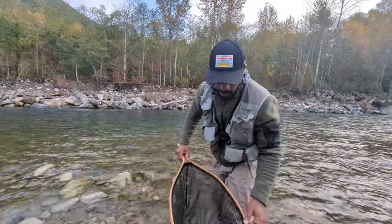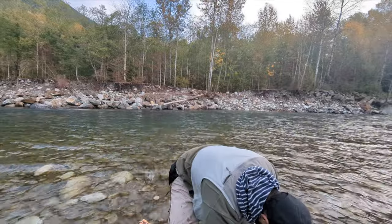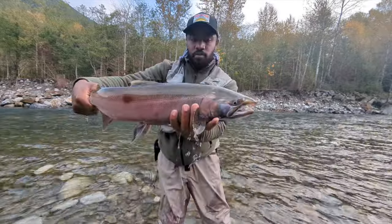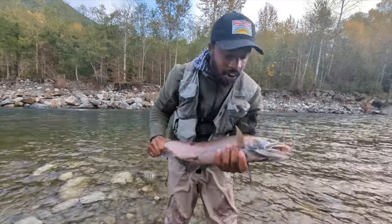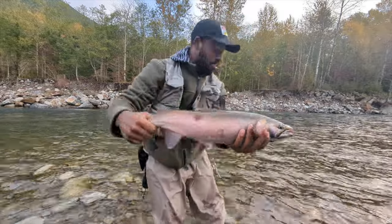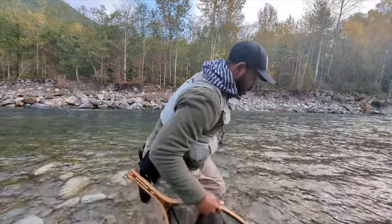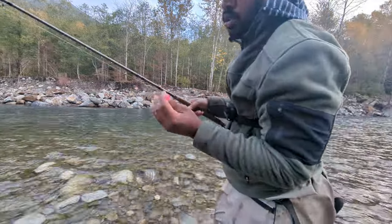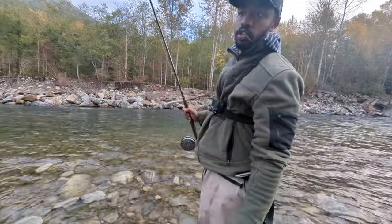First hookup with a coho. Beautiful wild one. Adipose fin. Beautiful coho. Pink soft bead. Super shallow.